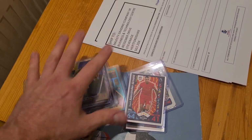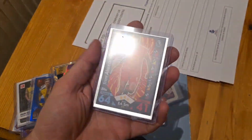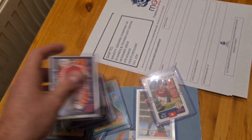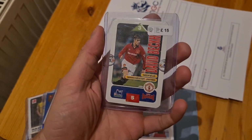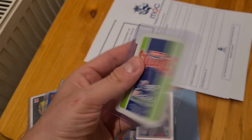And then finally, just a couple here. I was thinking, well, if I'm sending all those in, I'm paying the postage to get them there and back, I might as well include these in the order. We've got a rookie, Trent Alexander-Arnold, match attack card. David Beckham, Sabutio squads, picked up at the card show, 15 quid. Nice centering, little dink on the top. Should come back a pretty solid grade.